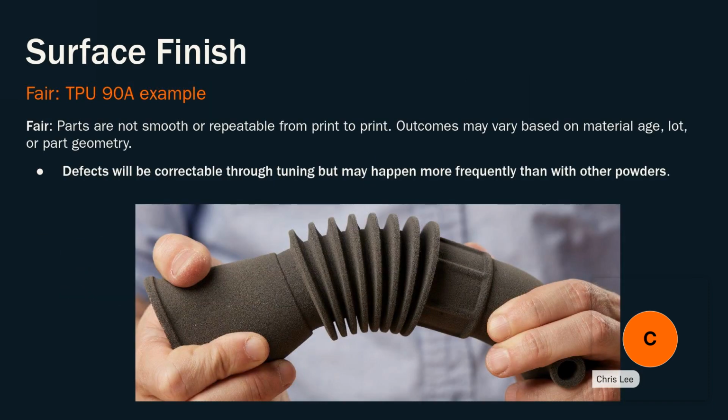And then fair would be the TPU 90A. TPU 90A is always going to be a little bit fuzzy, a little bit rough, depending on the curvature of your part. So with that, we just need to set a general understanding of what to expect. Obviously, customers can vapor smooth parts. They can't blast it just because the TPU will just bounce the media off. It's just the nature of the material. But just something like this, there are ways to work around it. We want to make sure that customers know what they are getting themselves into.